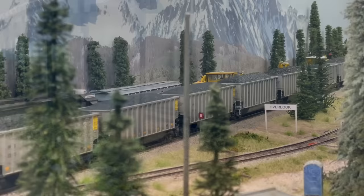Just east of Overlook, we catch the train passing through a snow shed. These are structures built in areas that are prone to snow drifts to keep the snow off the tracks.